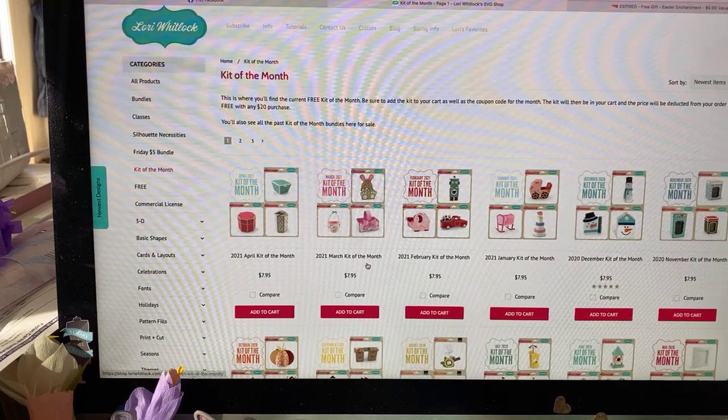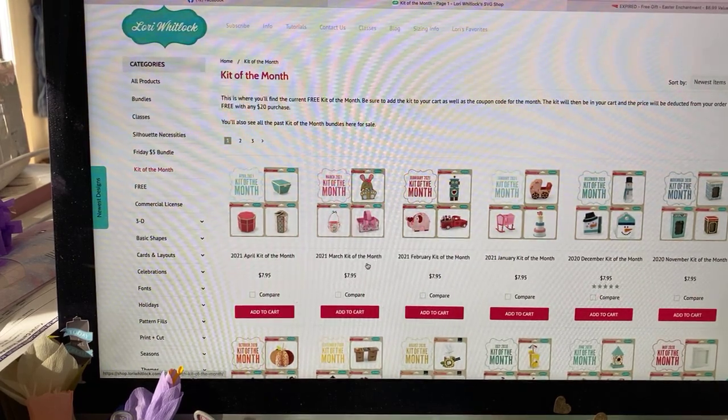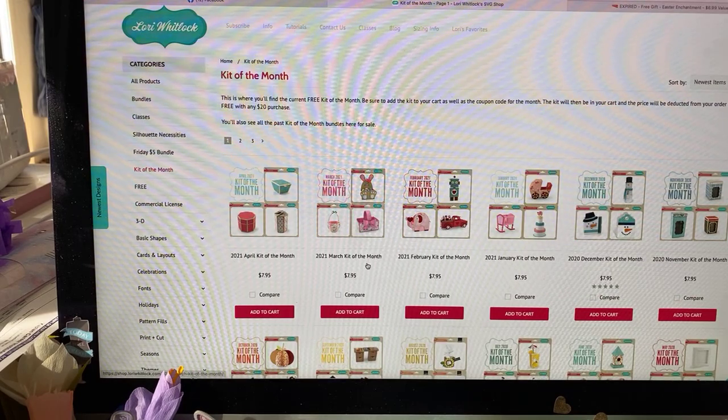So I wanted to sort of circle back so you could see what to do with those files if you purchased some, or if you purchased files in the past and haven't used them. All right, so that's what I wanted to do today.